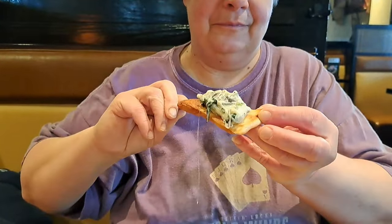There you go. There's the cheese pull we're looking for. Nice. Very creamy, isn't it? This is one of our go-to things, the spinach dip over here at Longhorn Steakhouse. We are in the Solon location today. Very good. Look at that string that's just hanging there. There you go. Good job, Michelle.